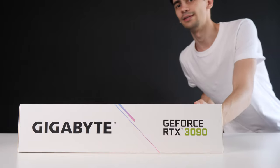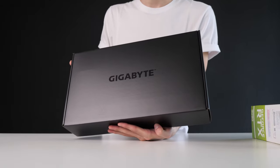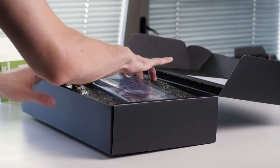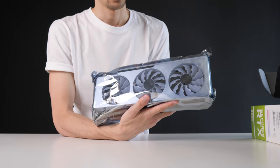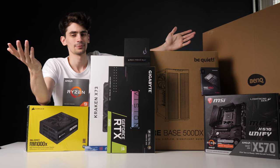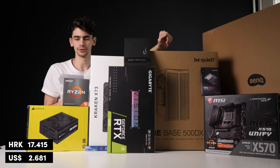I decided to go for the 3090. For editing, it doesn't really make much sense. The 3080 is a much better cost to performance ratio. But for Blender, I think it's gonna make sense, and for gaming, it doesn't make sense. If I waited a few days, I could have gotten the Gigabyte Gaming OC for a bit cheaper, but at some point, you gotta just buy it and stop waiting. The GPU costs 17,415 kunas.